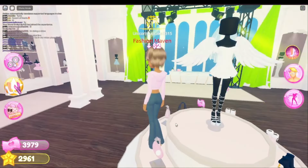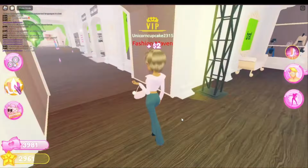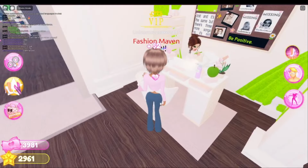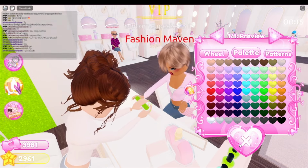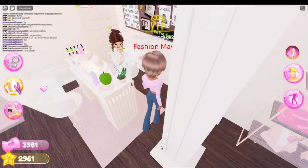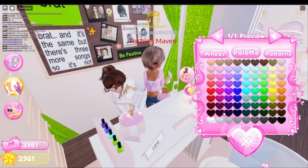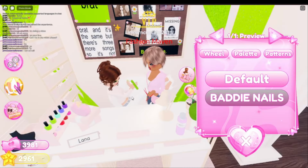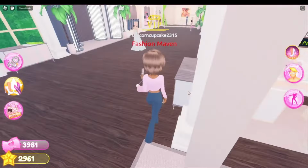Hey, buddy, you wanna go? We're gonna go with those baddie nails, you know, on that runway. Okay, she's gonna do my nails. Thank you. I remember there was like, what was wrong with him? Wait, what can we tap? Okay, what the heck? I think he's like glitching or something. Baddie, oh! We got those baddie nails, guys! Those baddie nails. Okay, let's go on that one.